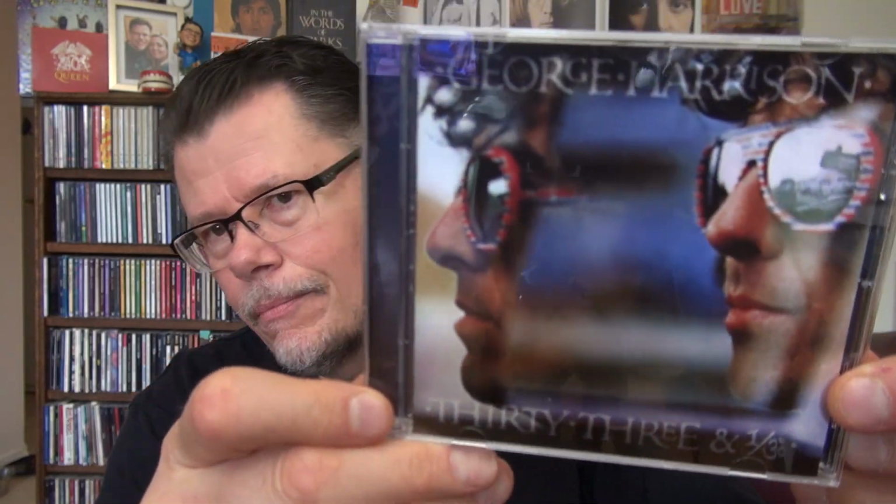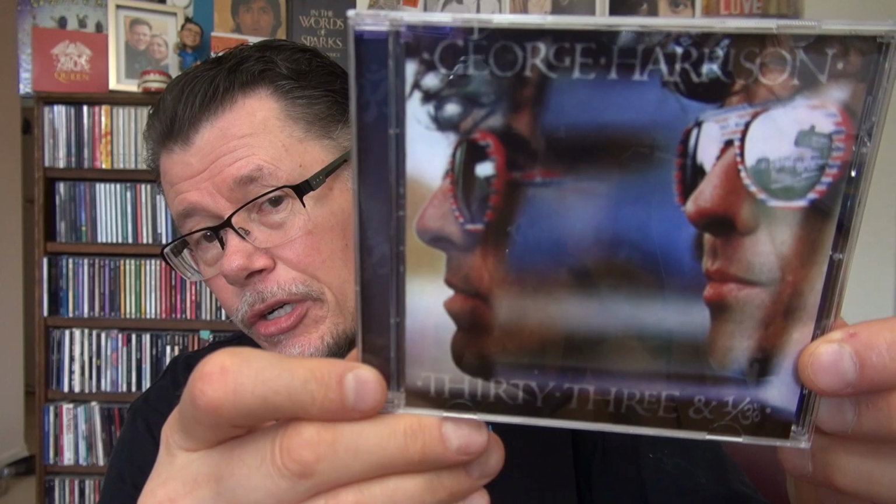Now, the one I owned on vinyl years ago, it's Beatles related. And along with All Things Must Pass, it is possibly my favorite George Harrison album. And the case is not broken. 33 1/3. That's how old he was when this was recorded. On the Dark Horse label.